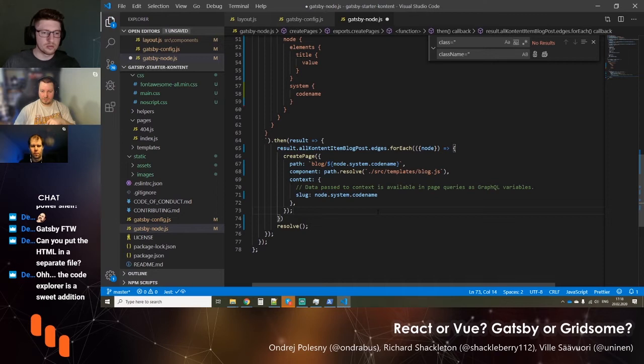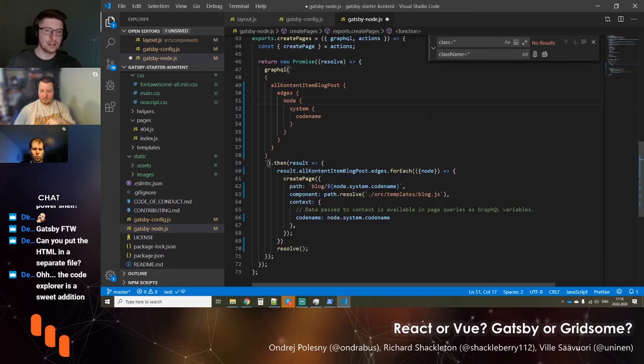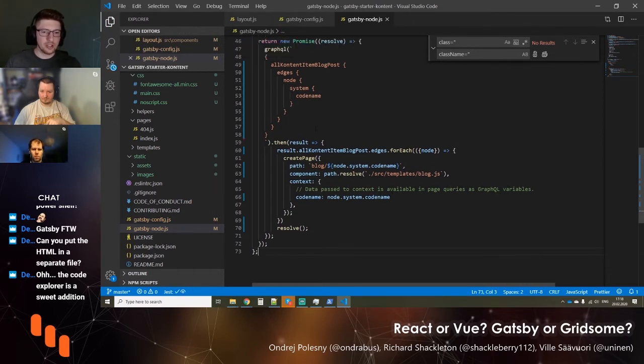And you can probably change the property value to code name instead of slug as well. Yeah. And I guess I don't need the title here in the GraphQL query, right? No, well, you're not using it there, so yeah. All right. So this will make sure that I generate all the pages.